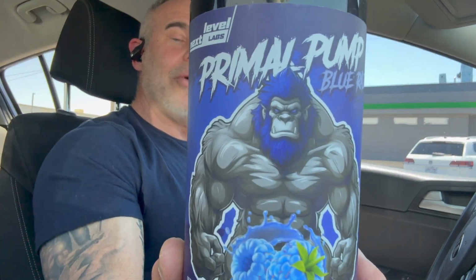Next Level Labs, Primal Pump. With this product, you take the scoop and you start to notice the primal aspects of it about 45 minutes in, especially if you've already started training. The pump feeling comes in, at least for me it did, within about 35-40 minutes. As you start to burn through some glucose, activate the cells, and dial into your training, when it reaches that hour point, you do have a nice primal hit with the blood flow factors, increasing blood flow in the brain, and also the tyrosine and the dopamine hitters in here.